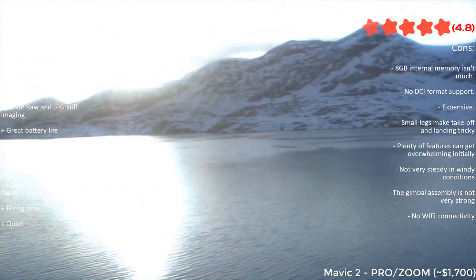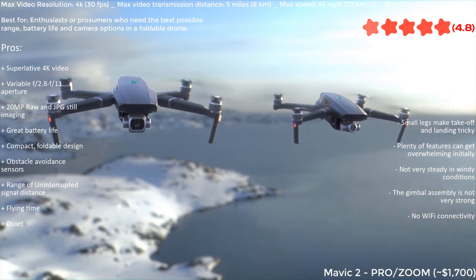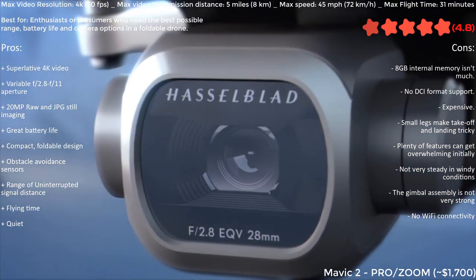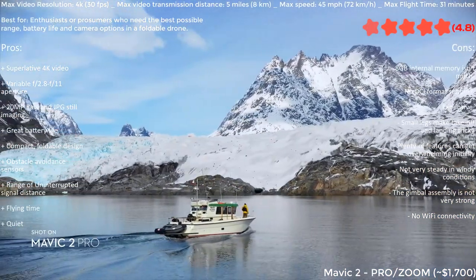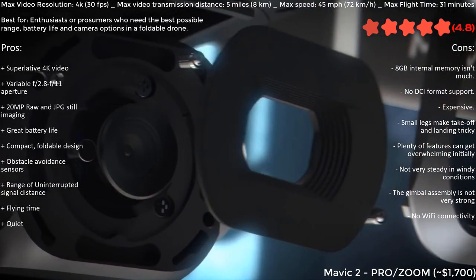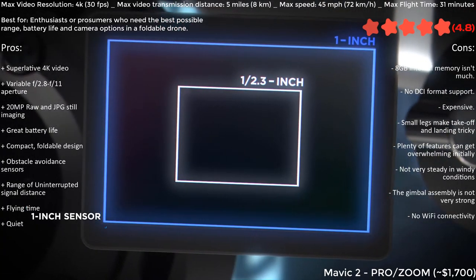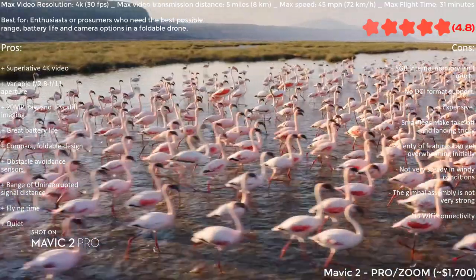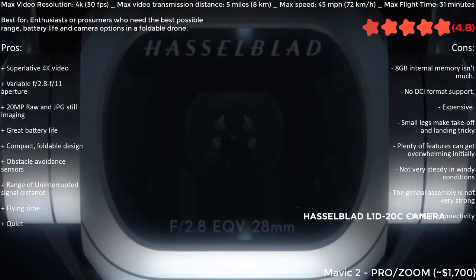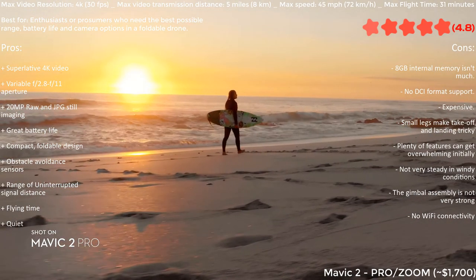The aircraft comes in two new editions, Mavic 2 Pro and Mavic 2 Zoom. Both cameras utilize DJI's latest three-axis gimbal technology, ensuring smooth, stable footage in any situation. Mavic 2 Pro commands a powerful 1-inch sensor, offering you greater image quality with superior light and color performance. Co-engineered with Hasselblad, the new camera houses an adjustable aperture lens for more control over your lighting environment.